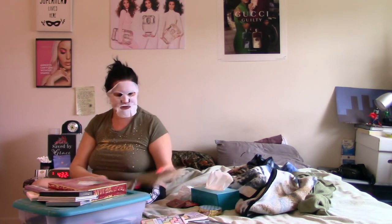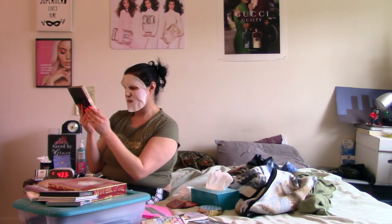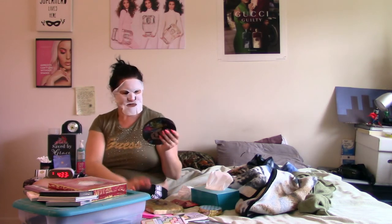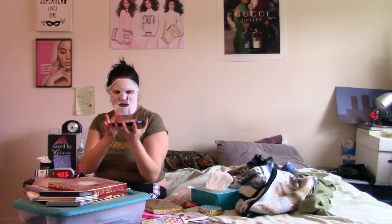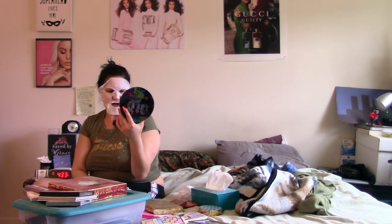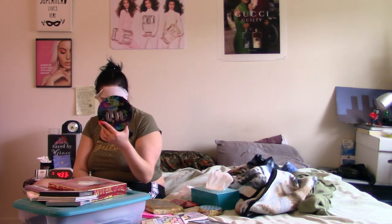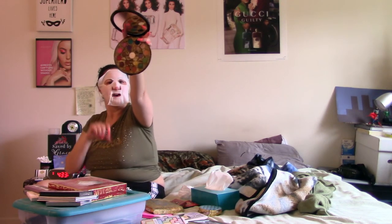Then we have this big boy. It's the Urban Decay Elements Eyeshadow Palette. I haven't worn this as much as I thought I would, but it is really nice. I love the packaging. It's beautiful. It has this thing where you push it down, and it opens up. You get this huge circular mirror and all these pretty colors. A lot of shimmer shades and matte shades combined. And it's really pretty. I just haven't worn it much.